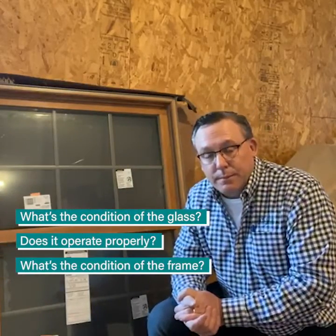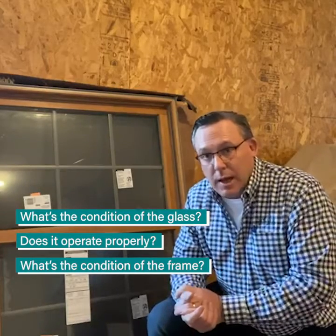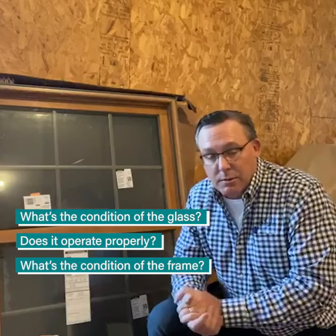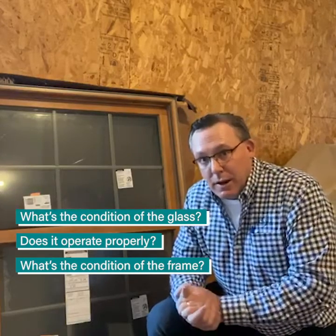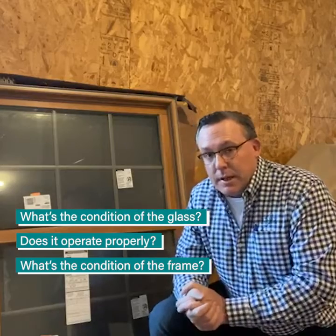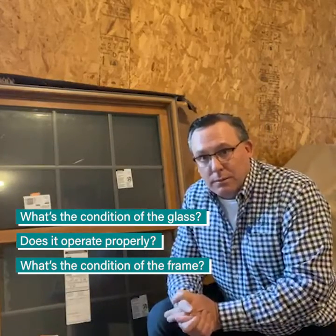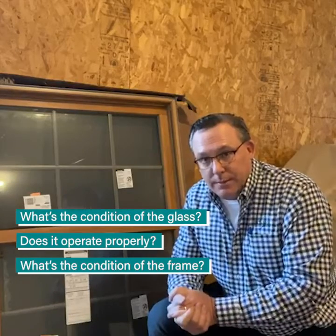A, is it a double pane window? Do you have problems with the glass, such as it fogging up in between the glass, or is it getting hazy in between the glass? If you do have that problem, your seal between the glass has been busted. Second thing is, does it operate properly? When you open and close it, do you have any difficulty doing that?